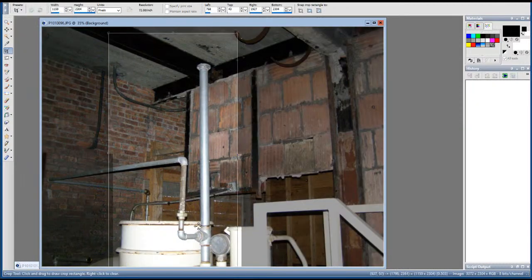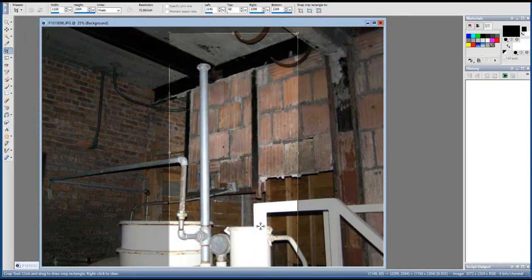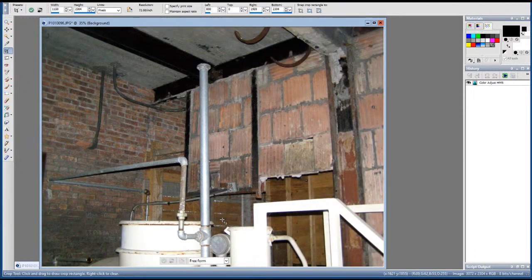This appears to be the oil. Oh, this looks like the oil tank. And there's some original walling right there.